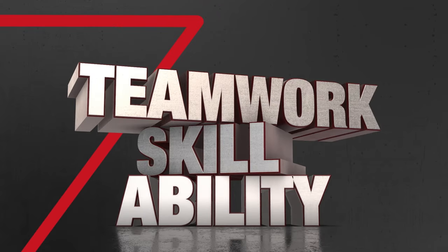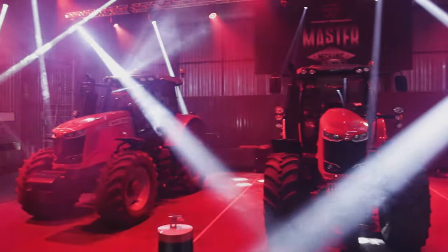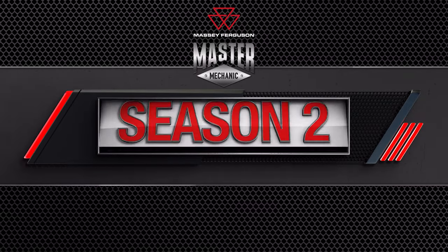Welcome to the ultimate test of ability, skill, and teamwork for the best tractor technicians in South Africa. Three teams of two will embark on a journey in the heartland of the country to prove their mettle repairing high horsepower tractors. It's all to play for in the Massey Ferguson Master Mechanic Season 2.